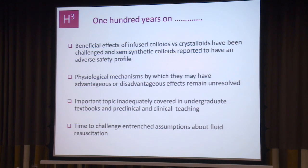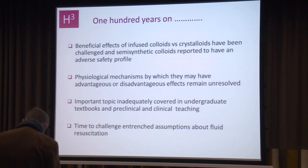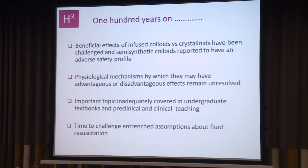Also, I think that the physiological mechanisms by which these additives have their advantageous and sadly disadvantageous effects remain uncertain and unresolved. And finally, I think that part of this may be a consequence that the topic is inadequately covered both in undergraduate textbooks and in our preclinical and clinical teaching. And so Tom Woodcock and I, who are co-organising this meeting, decided it was time to bring some of the experts in the field together and to bash it out. And that's exactly what we're doing today.